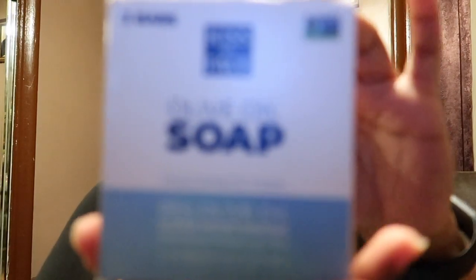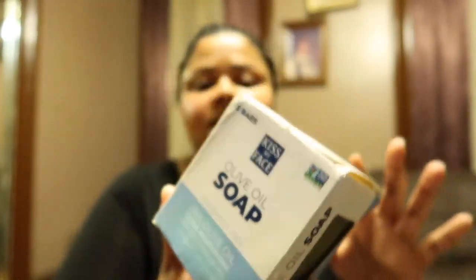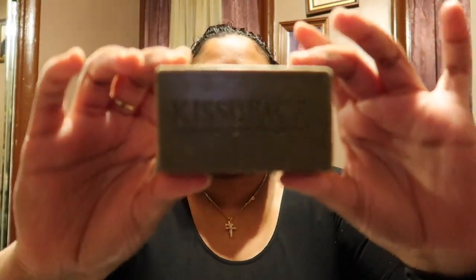Then my next swap is the Kiss My Face olive oil soap. Can you see it? Yes, the Kiss My Face olive oil soap. This product only has 3 ingredients and it's fragrance free, so I use it on my face all the time. I'm going to show you the size of the bar. The bars are pretty big, pretty thick.